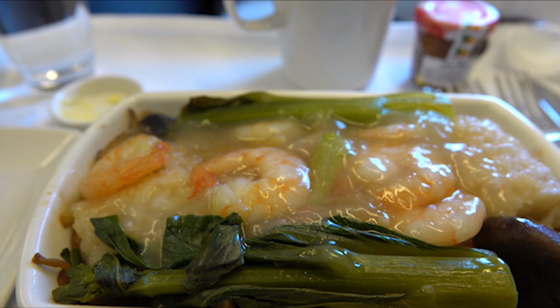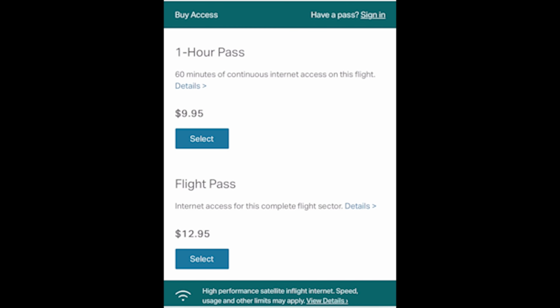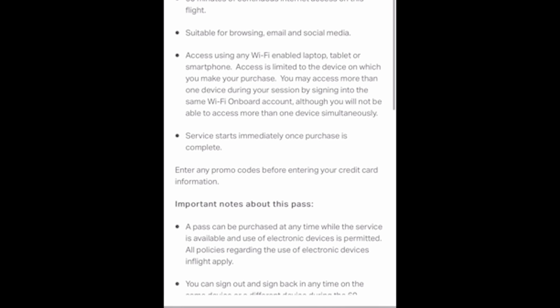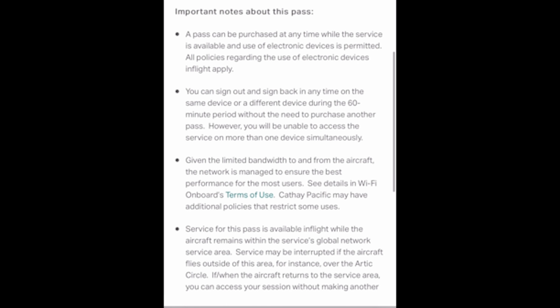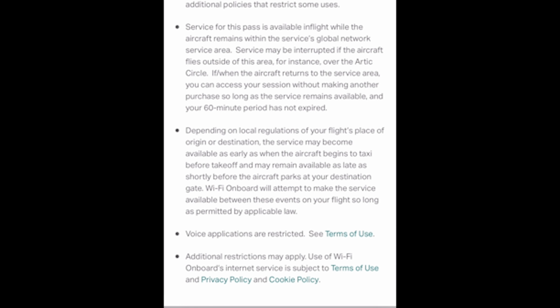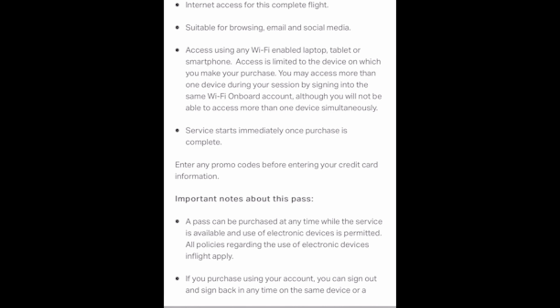Again, very tasty dish there. So here's the Wi-Fi option. You've got an option for a 1 hour pass and a full flight option, so $9.95 and $12.95 respectively for those.